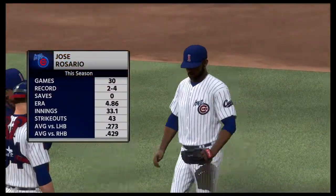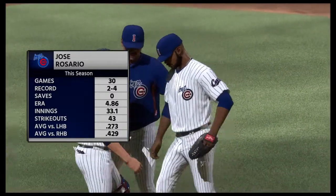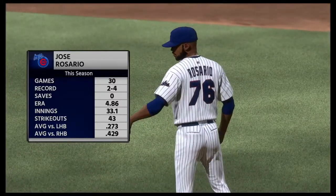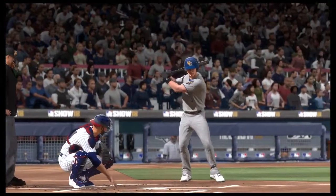Jose Rosario takes the mound now, and it appears he's being brought in to face the right-handed batter who waits next. Yeah, you usually don't hear the term righty specialist very often, but that's kind of how they're using him here, Matt. Most hitters have a harder time against pitchers of the same handedness, so we'll see if this move pans out. Ready now, JT Realmuto.